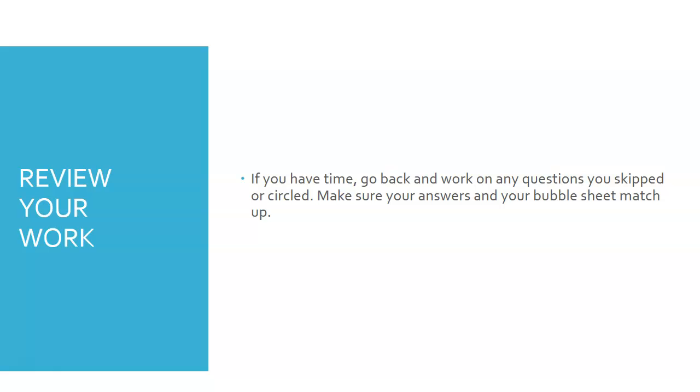And then finally, at the end, you're going to want to leave a little bit of time, if you can, to review your work. Now, this is only if you've finished and you have extra time, though. If you're cutting it down to the wire, don't worry about going back. But if you have finished early, do not just sit there. Go back and work on any questions that you skipped, or anything that you circled real big that was one of those laters that you wanted to go back over and review and spend a little bit more time on. Also, if you have extra time, you can make sure the answers in your work booklet and the answers on your bubble sheet match up. Because again, when I'm grading them, I find people have circled the correct thing in their work booklet, but they were rushing and moving back and forth, and they bubbled it in wrong on their answer sheet. So if you have that extra time, you can use it to review your work just a little bit.